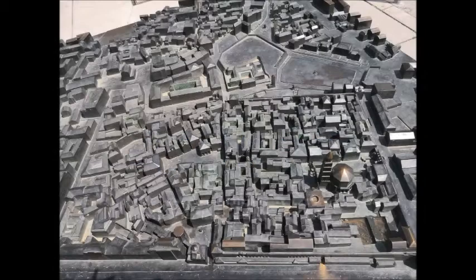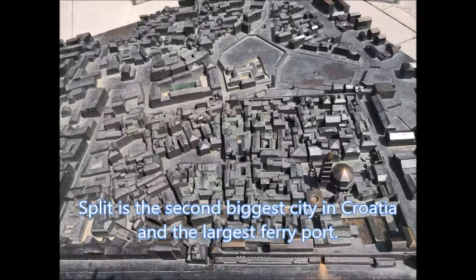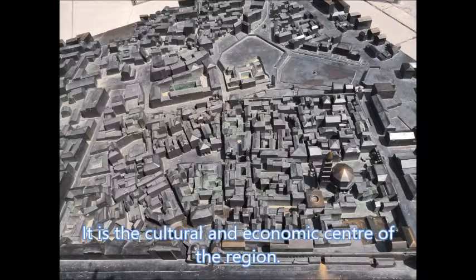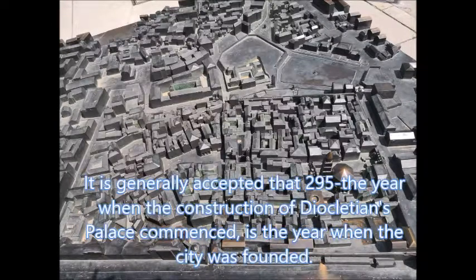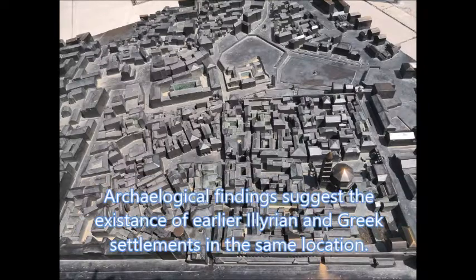Split. Split is the second biggest city in Croatia and the largest ferry port. It is the cultural and economic center of the region. It is generally accepted that 295, the year when the construction of Diocletian Palace commenced, is the year when the city was founded. Archaeological findings suggest the existence of early Illyrian and Greek settlements in the same location.